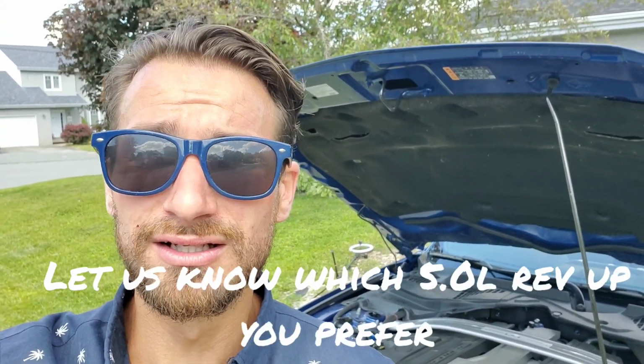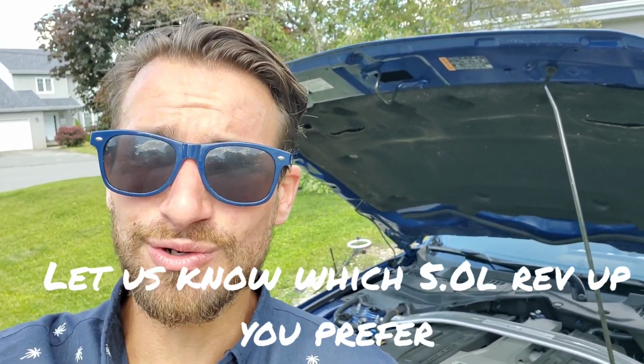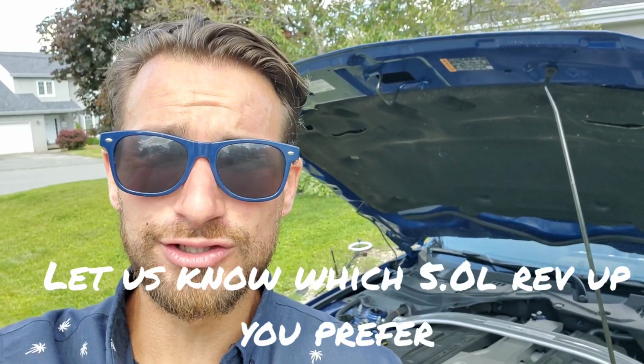Heck, there's even a pretty big difference from 2011 to 2018. So the 2018 5-liter, what does it have? How's it rocking? Well, I can tell you as a daily driver, it's a whole lot more comfortable, and of course, it's a whole lot more reliable. It's easier to live with.